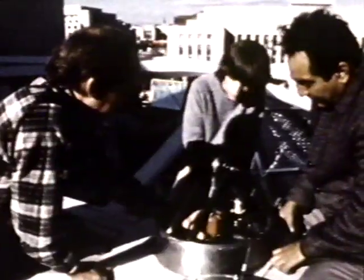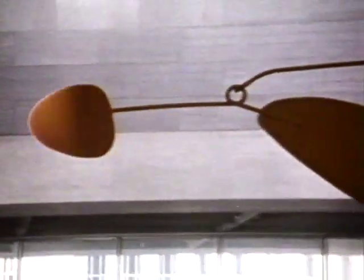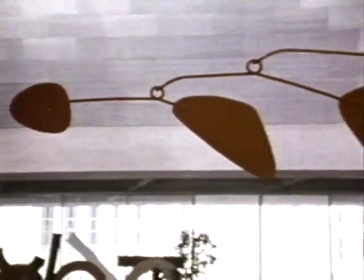Okay. This day marks the successful conclusion of 6 years of effort. You know what? The mobile is turning. Now it has become a focal point in the East Building of the National Gallery of Art, a tribute to the man who gave life to this form of art.